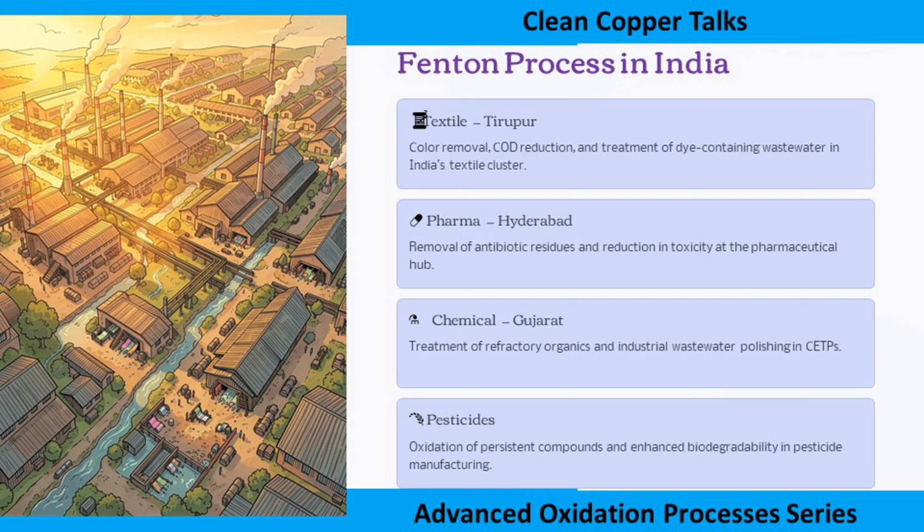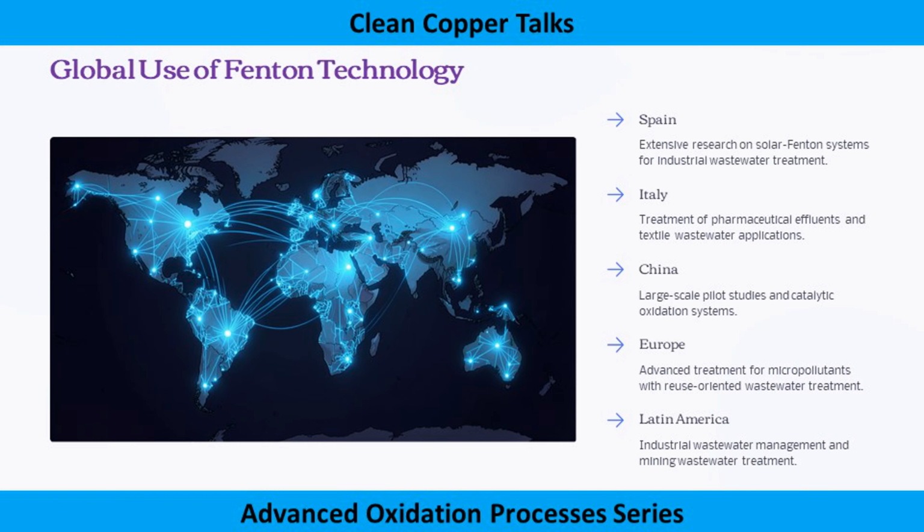In Hyderabad, pharmaceutical industries are exploring Fenton-based systems for removing antibiotic residues. Reducing antibiotic discharge is becoming increasingly important due to concern about antimicrobial resistance. In Gujarat, chemical industries and common effluent treatment plants use advanced oxidation processes for polishing refractory wastewater. Fenton treatment is also applicable in pesticide manufacturing industries where persistent compounds require strong oxidation technologies. As regulations become stricter, Fenton chemistry is expected to gain even wider acceptance in India.